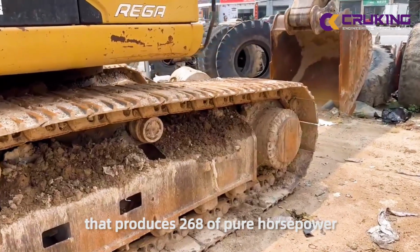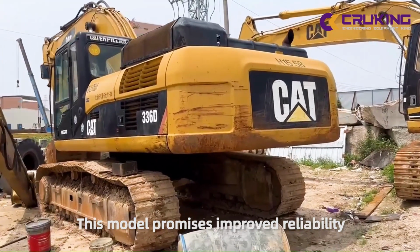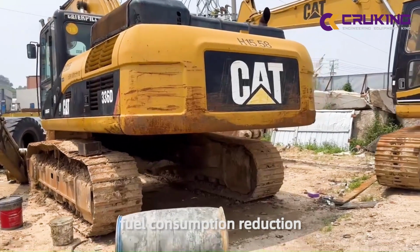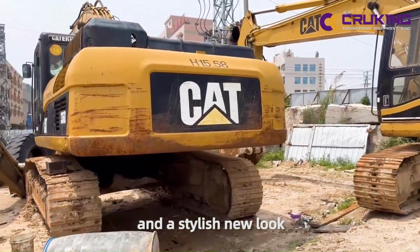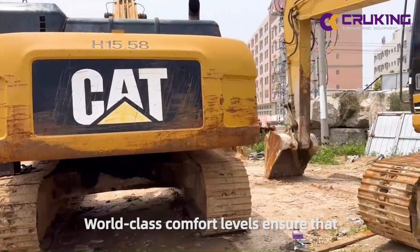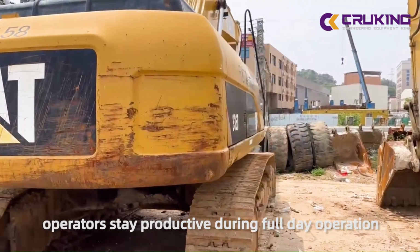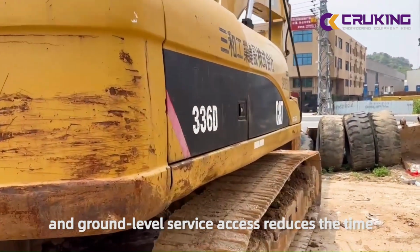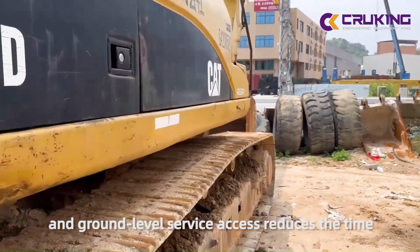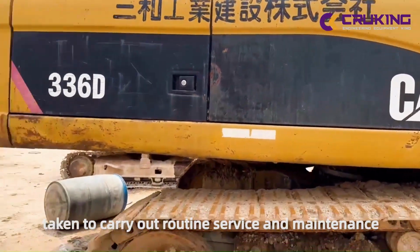The 336D excavator produces 268 horsepower. This model promises improved reliability, fuel consumption reduction, and a stylish new look. World-class comfort levels ensure that operators stay productive during full-day operation, and ground-level service access reduces the time taken to carry out routine service and maintenance.